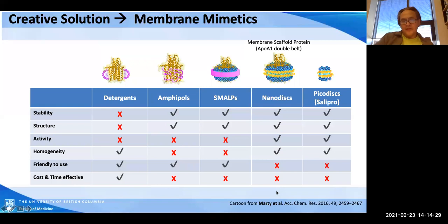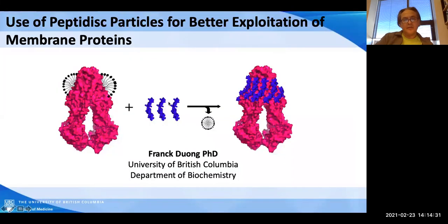And to circumvent them, we more recently developed a small amphipathic peptide that has the ability to displace detergent and bind at the surface of membrane protein in order to keep them in a water-soluble state. And we call that a peptidisc particle, using a peptidisc peptide.